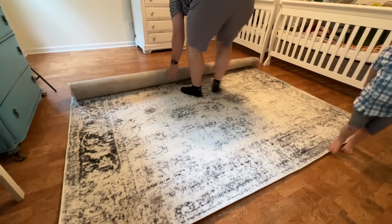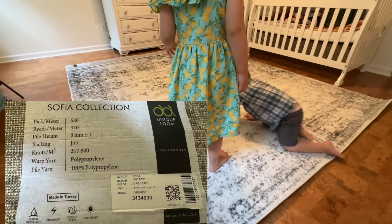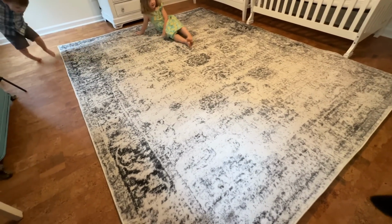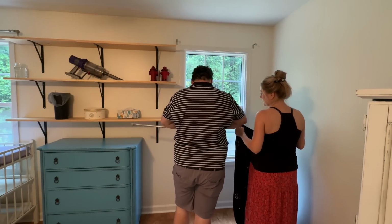This is the rug from Home Depot that was on sale for $94, and the size is 8 by 10, I believe. They normally round it up to 8 by 11. We actually have exactly the same rug in our living room downstairs, only that one is bigger, and this one is 8 by 11, and it's priced at $186 on Amazon right now.